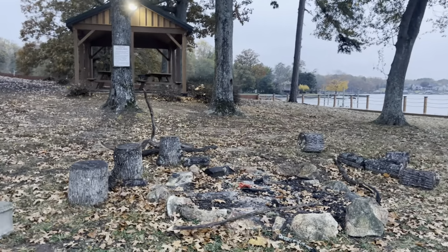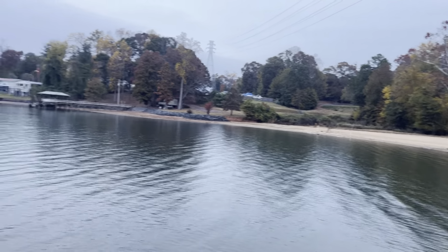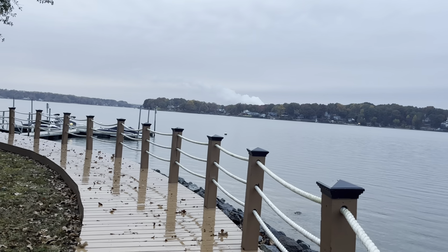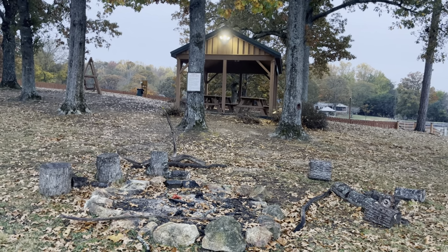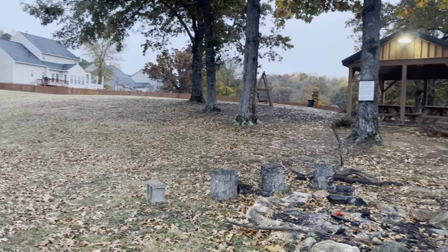Oh, nice. Got a fire pit. I didn't know they had a fire pit here. So again, thinking about what I've seen in my natural environment, there's Catawba, the man-made, pushing up against the natural. Also, a talking point you can write down after man-made things in a natural environment. That's the first topic.